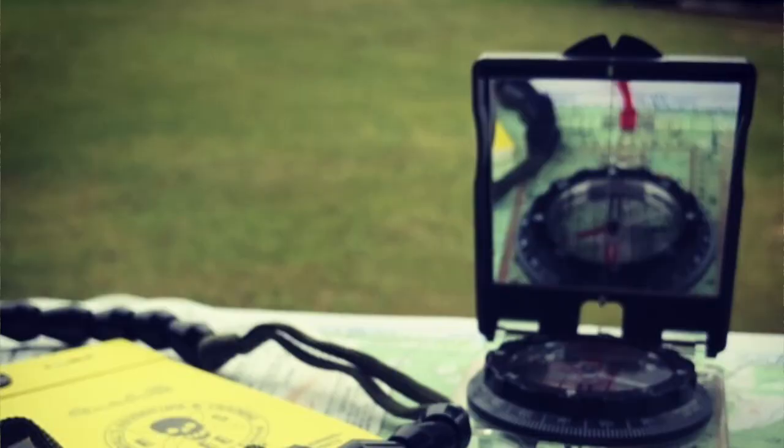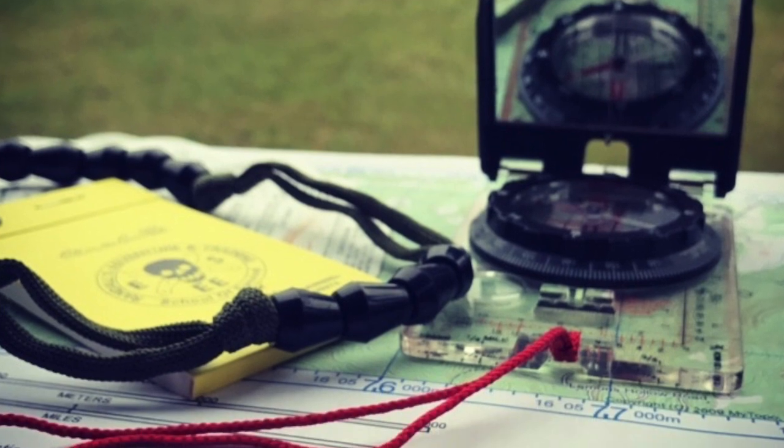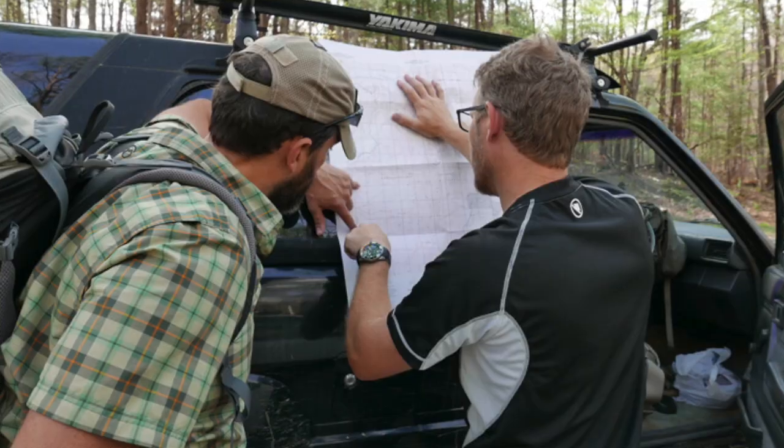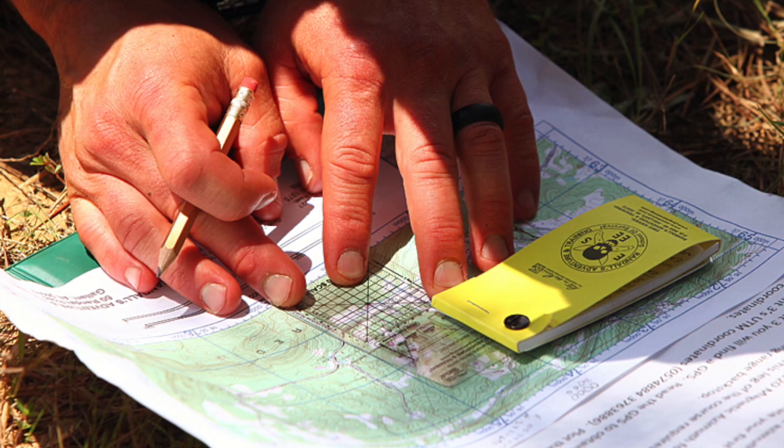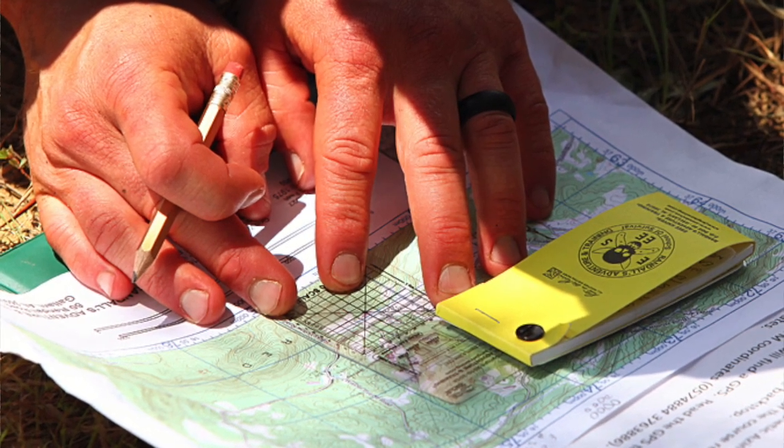We'll go over the compass types, how to shoot an azimuth, how to follow the azimuth, finding yourself on a map, intersection and resection, back azimuths, boxing around an object, using the Universal Transverse Mercator grid system, and how to use a map and compass in conjunction with a GPS.